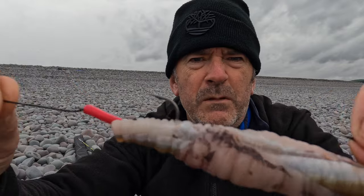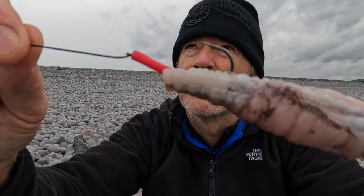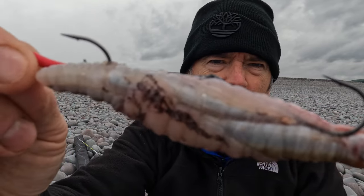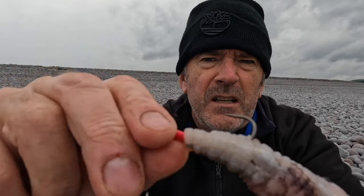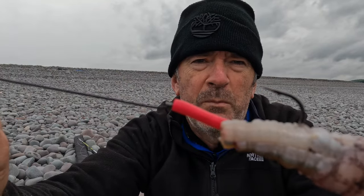Well, actually, here's just a double sandeel and squid. This is on a 2/0, they're Varivas 2/0 hooks. So it's two relatively small sandeels with a squid just wrapped on. And I tend to use a little bit of rig tubing just to keep that top pennel hook aligned.